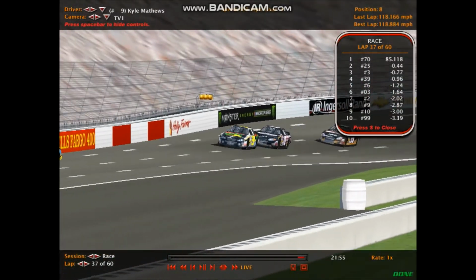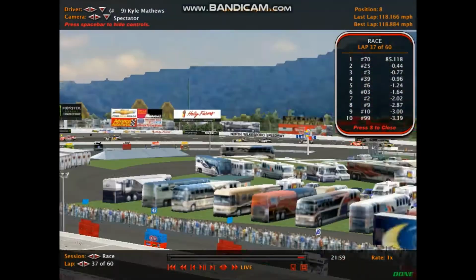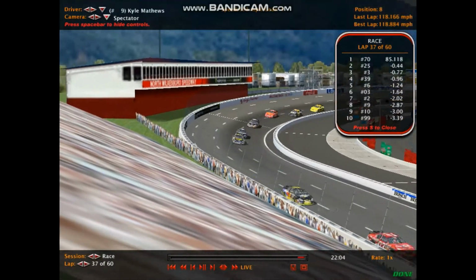Levi McIntyre watching all this too. Levi's in 10th position, and another McIntyre, Matt McIntyre, running in 11th. Dylan Poteet in 12th, and Mitchell Collins in 13th position right now.